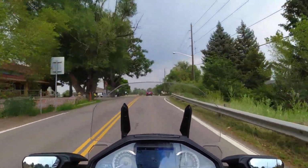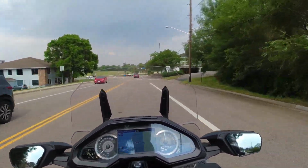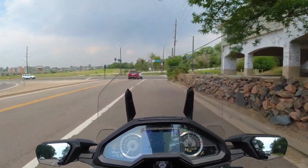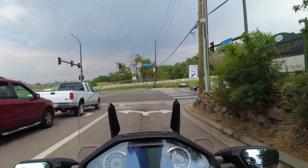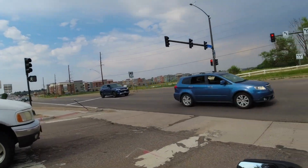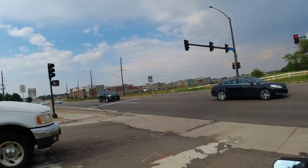I've yet to find a bike that is perfect all the way around. All right, so here is Wadsworth. Let's see if we can get back to where we started here. The blinker is on. There's no clutch, no shift lever. The back brake, you really have to hit a lot harder than on some bikes, which is kind of hard to get used to.